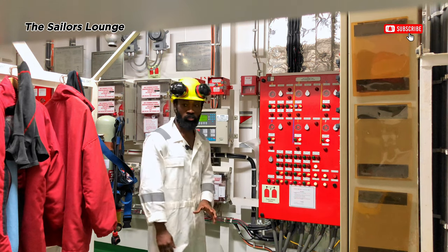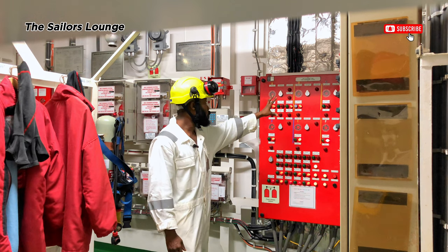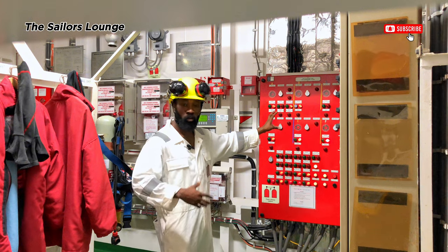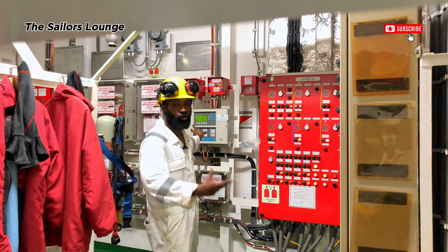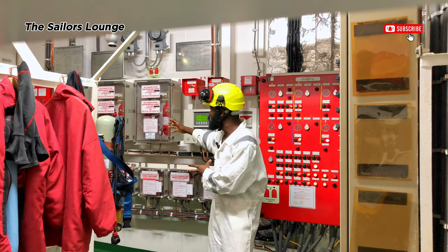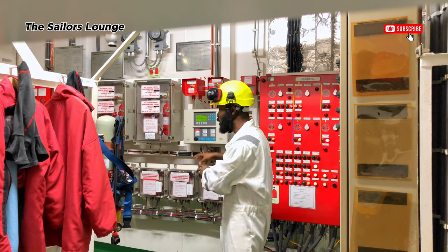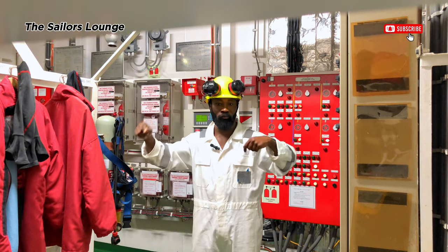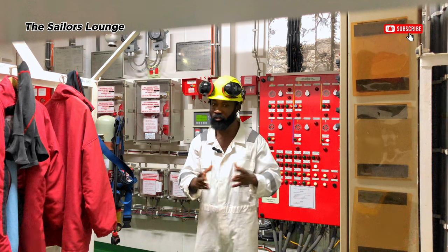Now in this firefighting control station, we have a high expansion foam fire extinguishing system, which is used to fight chemical or gaseous fire. We also have dry powder, which is more like multi-purpose, and then we have CO2. Now all of these systems can be deployed from here, but they carry out their function in any part where the fire is coming from. So you see, we fight fire remotely. That is what goes on here.